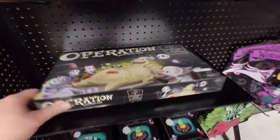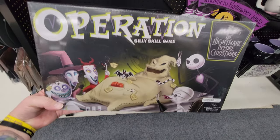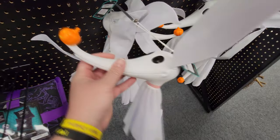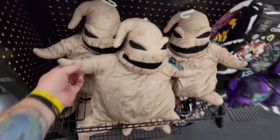Look at this. We have an Operation game from The Nightmare Before Christmas with Oogie Boogie as the victim. We have the plush Zero with a little pumpkin nose, and then this Zero down here, the plastic one with the pumpkin nose. We have the burlap Oogie Boogies, but I have not seen the green ones for a while in the stores. People must really like the green ones, because those are the only ones that I'm seeing recently.